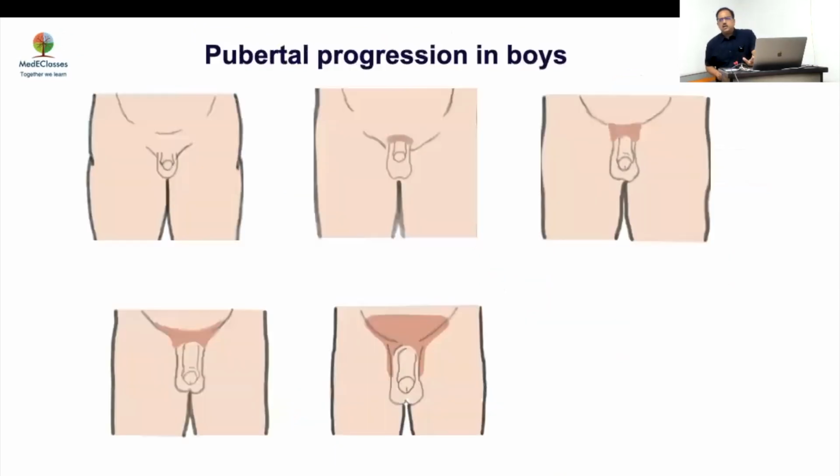We'll discuss all the cases gradually. We all should be aware of how pubertal development happens, and a very important thing to remember is that you will first need the testicular volume to increase, because only then will testosterone come in and pubic hair growth happen. So this is a normal development.